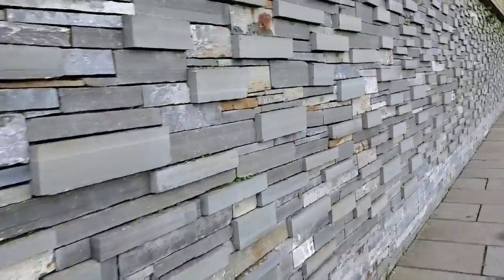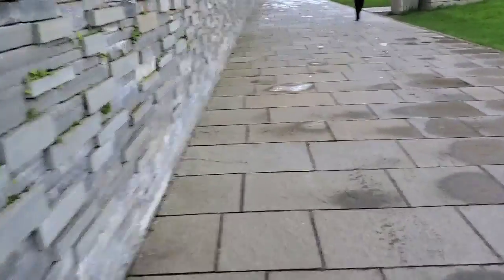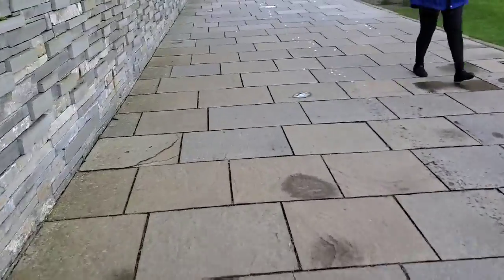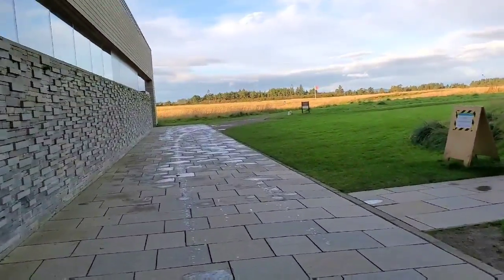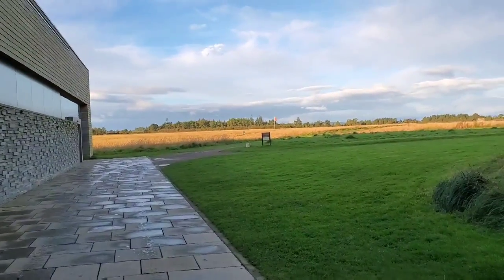Now, mind you, this wasn't here when the battle took place, obviously. This is next to your right. Oh, okay. Thank you. The flags represent the different armies.